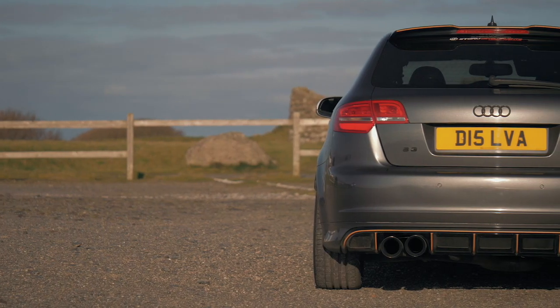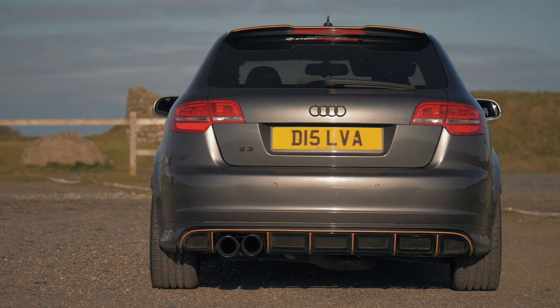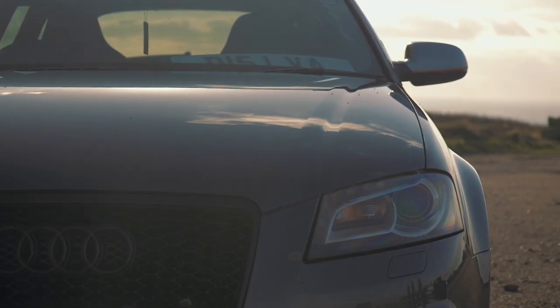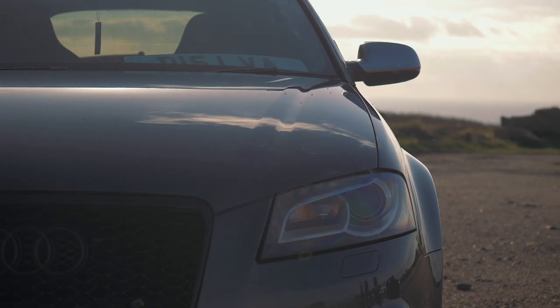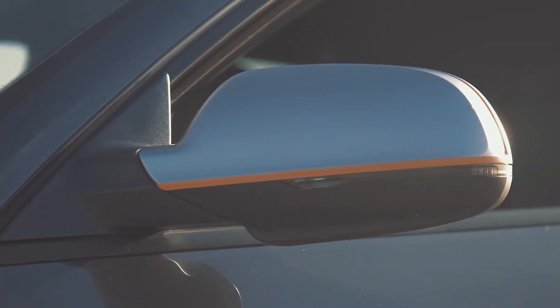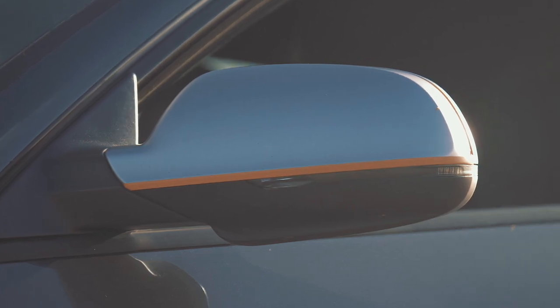What are the numbers for people that are unaware? 0 to 60s, 100 to 200? My best 0 to 60, with a poor launch, probably down to traction really from the tyres, is 2.69, 0 to 60 miles an hour. 100 to 200 is 4.86 seconds. Wow. And then my quarter mile is 10 seconds dead. Half mile is around 15.6. That's a good time. You're still tweaking, aren't you? You're still doing little bits.